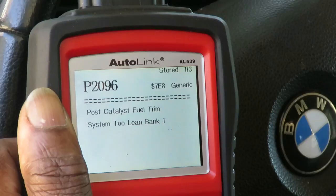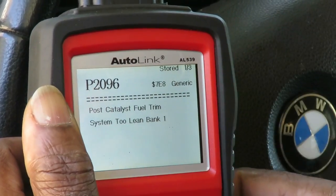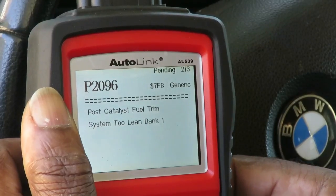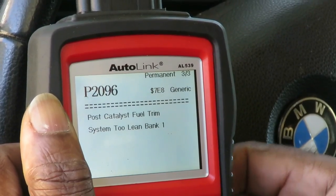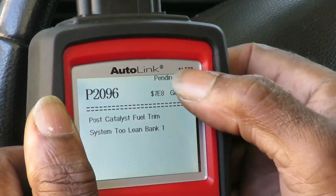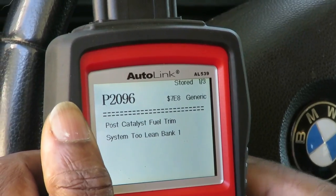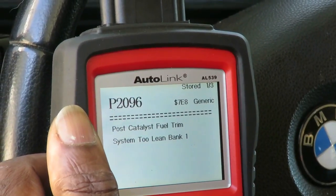P2096. Post catalyst fuel trim system 2 lean, bank 1. And we got 1 of 3. Let's see. 2 of 3 is the same thing. 3 of 3 is the same thing. That's permanent. They said permanent. What's the other one said? Pending. How can pending and permanent? Like it's going to come up again. And the other one is stored. Well, you got all three.